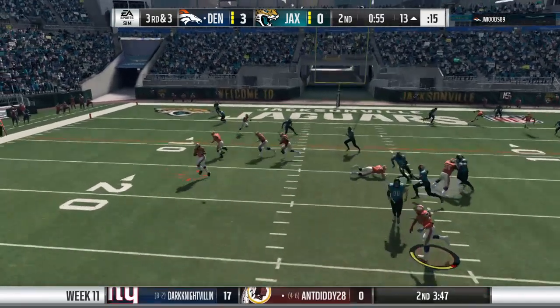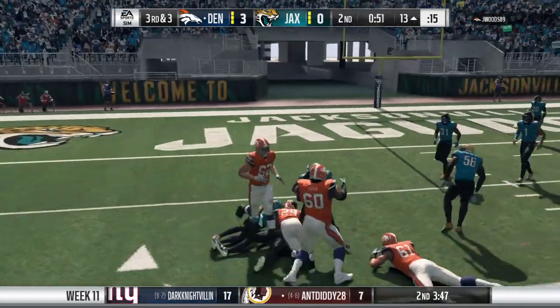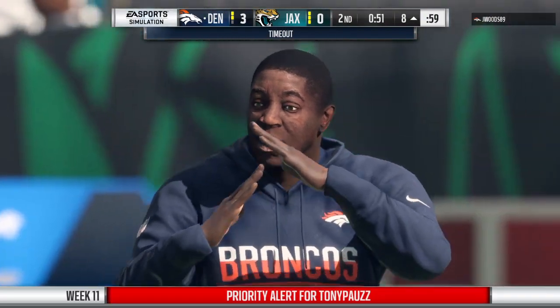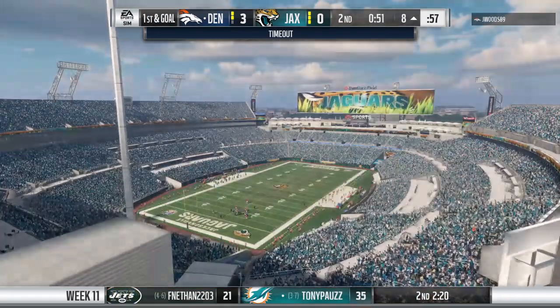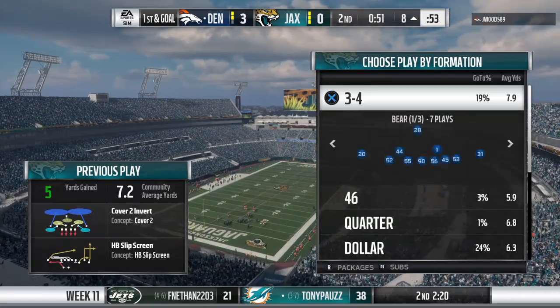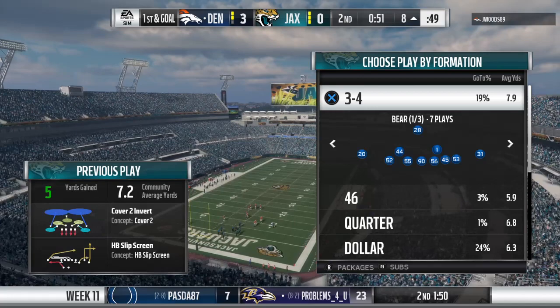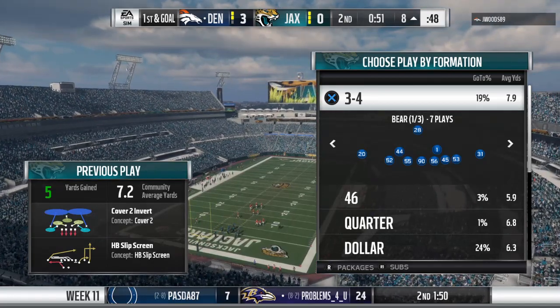Newton on 3rd down. Oh, it's a screen pass. That's complete. And he's got the first down as he gets it to the 8. Now whistles come in. We're going to get a timeout here by the offense as they get the stoppage with a little over 50 seconds to go in the first half.